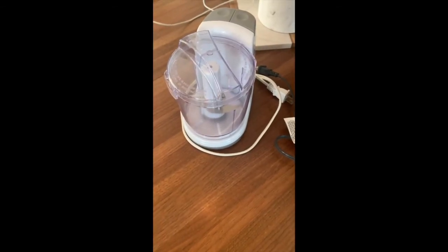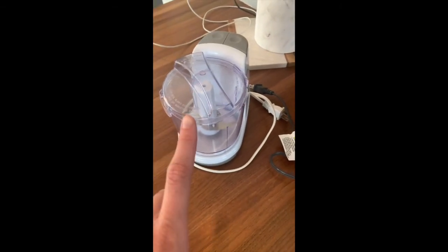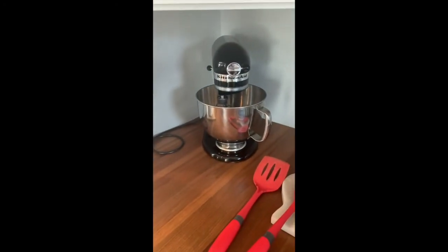Here are a few examples of the electronic appliances I use. A food processor, blender, mixer, and the microwave.